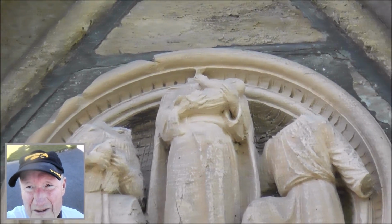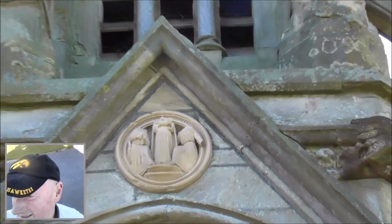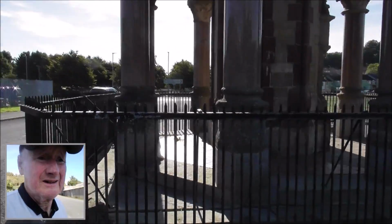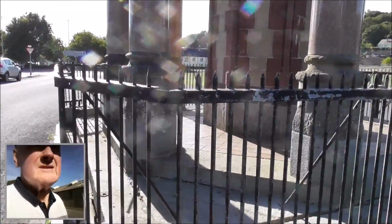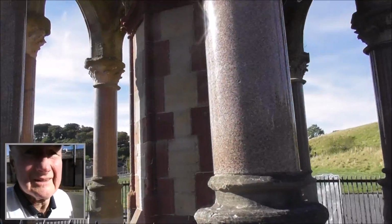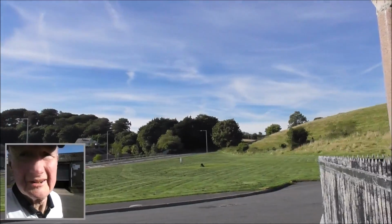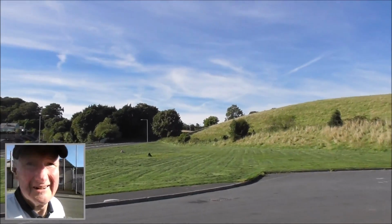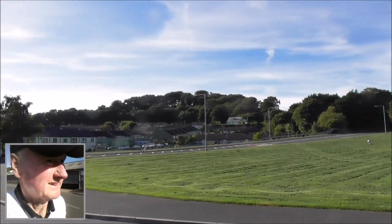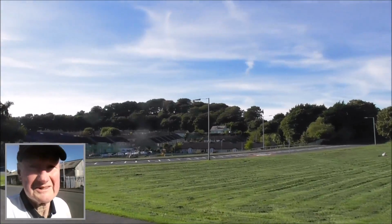I wonder if somebody chopped the heads off those three ladies. Looks like it. Or maybe they've just been weather beaten. This harks back to Shrigley's past. And there's an information board. Look at the wee lad there playing in the cut grass, instead of on the swings across the road.